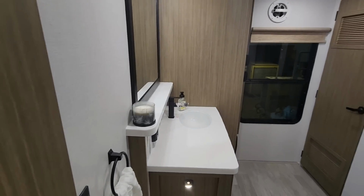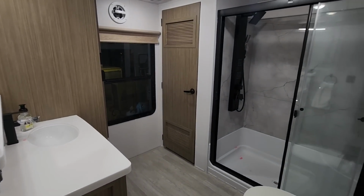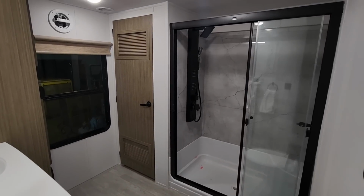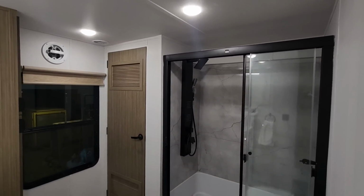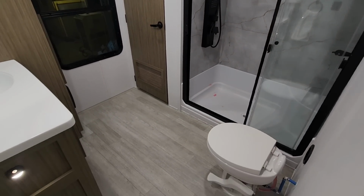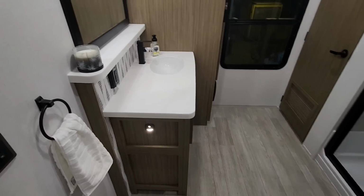Now this is going to be the full bathroom, so you have a half bathroom on the front side of this, and your primary bathroom's in the rear. Huge shower. That is typically what you would see in a large fifth wheel or even a home. Plus multi shower spray heads in there as well. Very luxurious feeling bathroom. The bathroom's really, really large in this unit. You have your sink and vanity here.